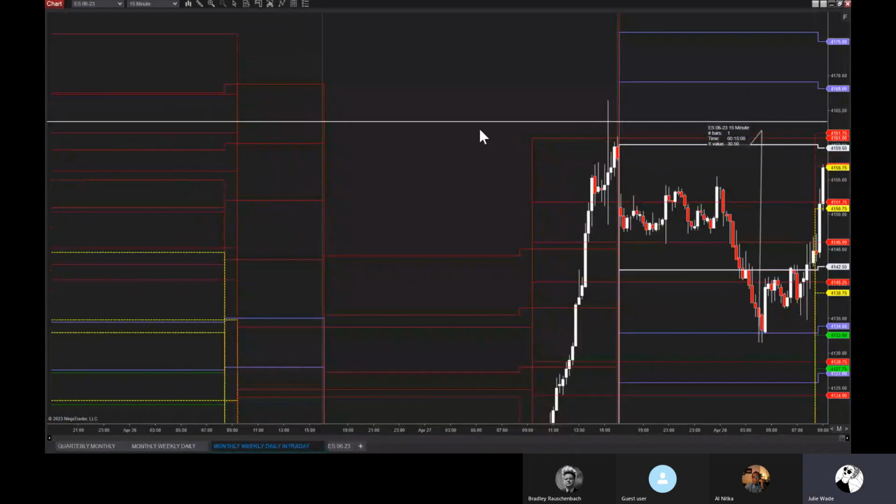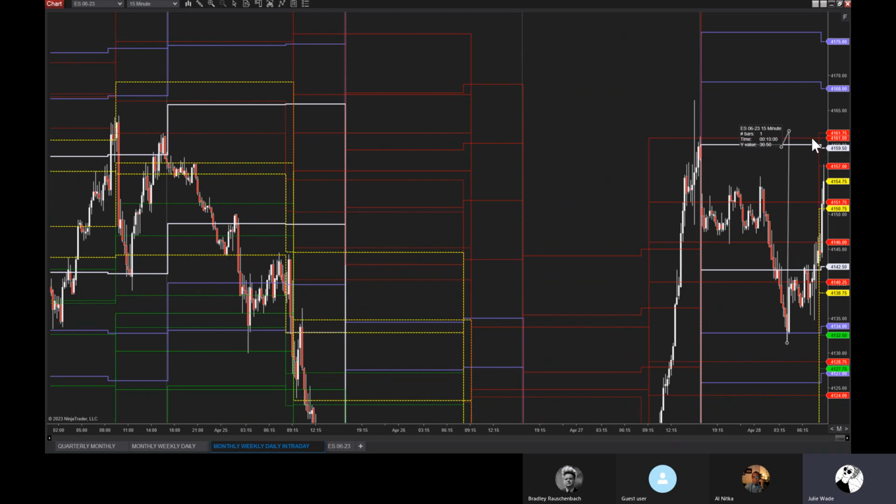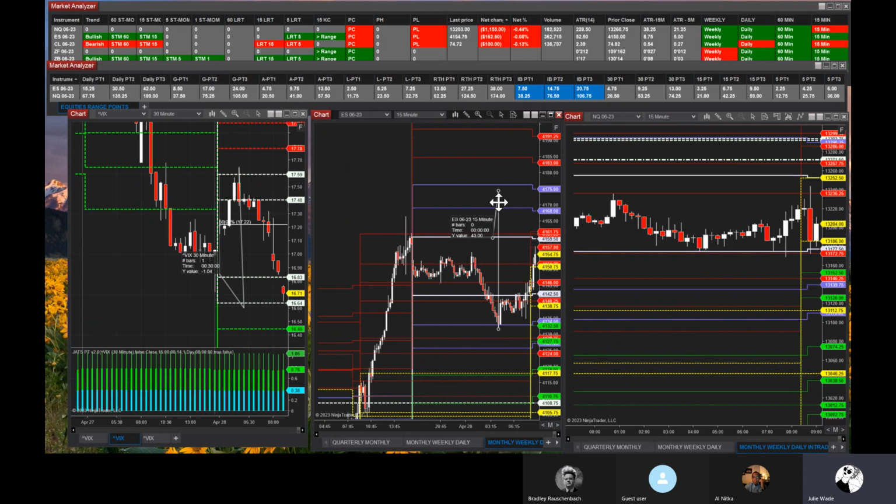And this white line is a fib from a prior calculation. I'm going to remove that. So 3050 would be just above the Globex. And if we got higher, 4250, that would get us to this Globex 3, 4175. But right now, let's just see if we're going to have trouble getting to the Globex 1.